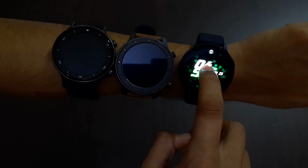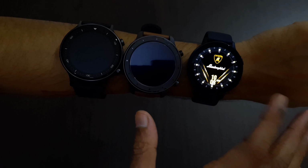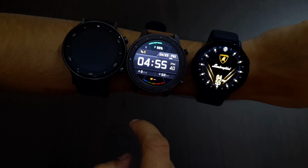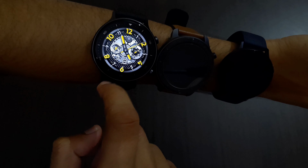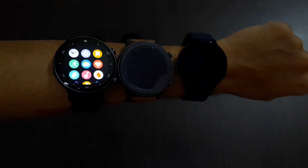Like I said, Samsung has better software support, but on the Amazfit and Realme, I did find good watch faces in their store. The only negative is I didn't see much being added over time, so I guess this changes in the future. The Amazfit GTR can only store 2 watch faces inside the watch, whereas the Realme can store up to 7, and these are the different watch faces available in the Realme. The Samsung has the highest internal storage among the other 2 watches, so it can store many watch faces compared to the Amazfit and the Realme.